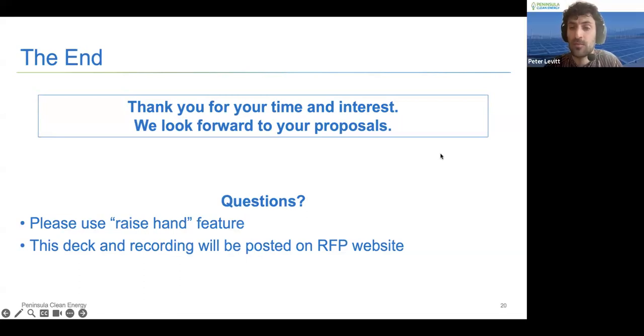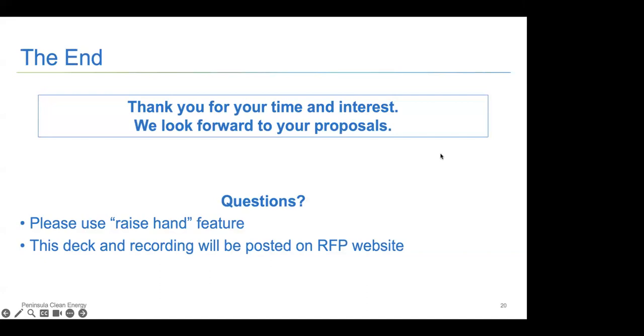For portfolio B, there will be a master PPA. That is an option. For portfolio B, there are different financing options. PCE is still evaluating if we will finance those projects on our own balance sheet, but that's unlikely. It's more likely that we will pursue a master PPA for portfolio B, and you can bring your own PPA for that proposal. Got it.